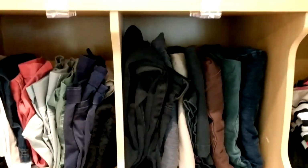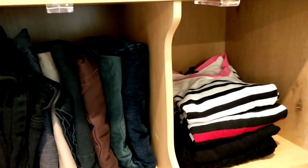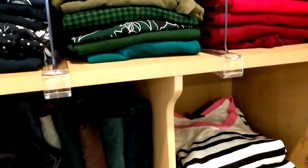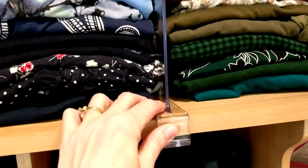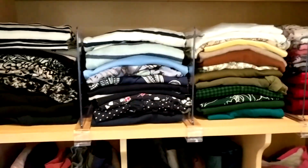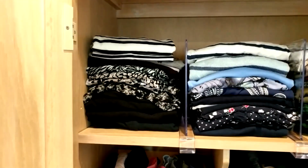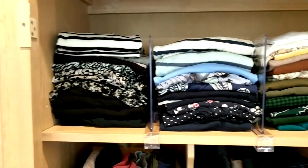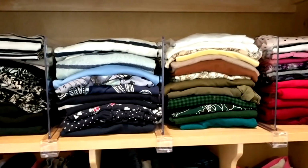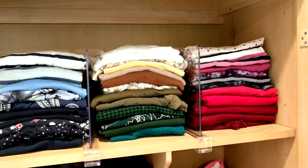These lower dividers, which came with my furniture, work really well for separating the pants and the shorts and the sweater cubby. So I'm hoping these new acrylic dividers that I got will keep these piles from running into each other. This is how it had been before, if you can believe it, and it had just gotten a mess during the holidays. So now it's back and ready to go.